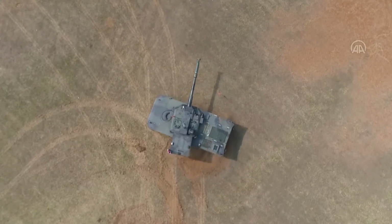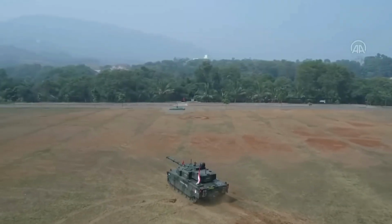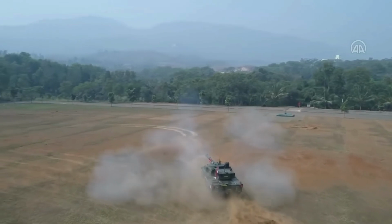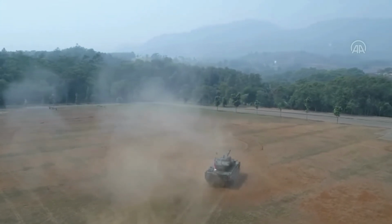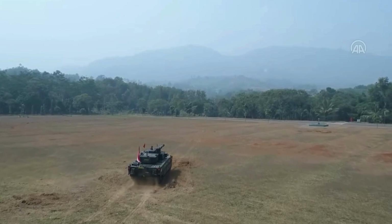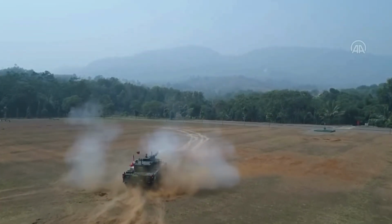So, a little bit about its history. The governments of Indonesia and Turkey first agreed in May 2015. Oh wow, two governments agreeing? Who knew this could happen? They agreed to jointly develop the MMWT for the Indonesian army at a reported cost of $30 million. That is incredibly cheap for a tank development program.